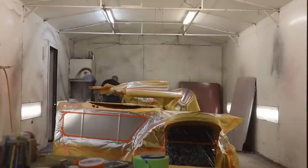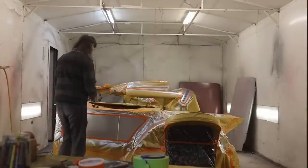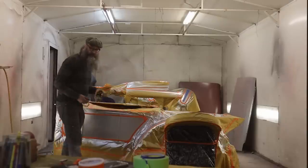Okay, only the side left to do. Well, that sounds like B is here, so we will get his opinion, and then we will finish the side.